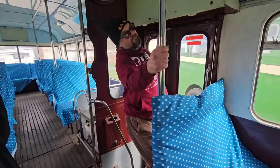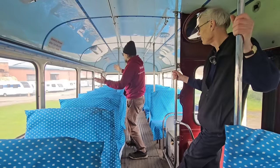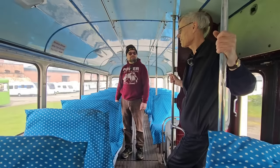And something else I love is the sign here. Smoking allowed after 7 p.m. beyond this point. Before that, no smoking. And no smoking ahead of that sign. I'm not sure what sort of difference that would make, really. I think the smoke would circulate quite well.